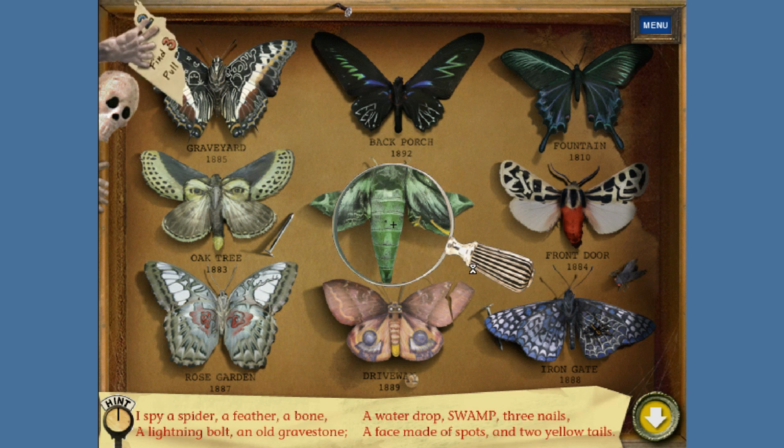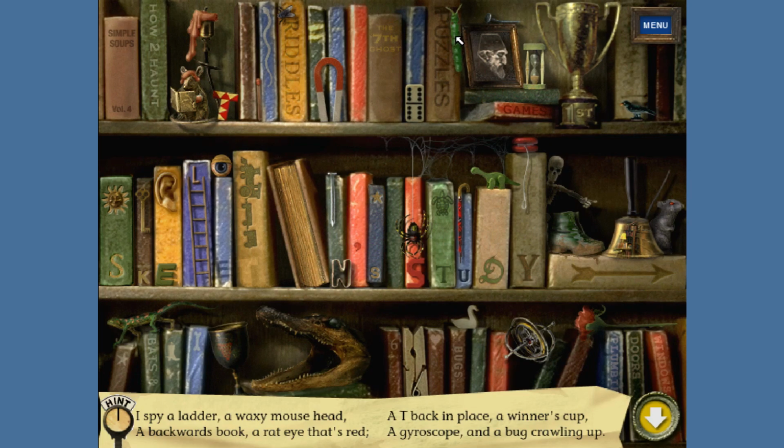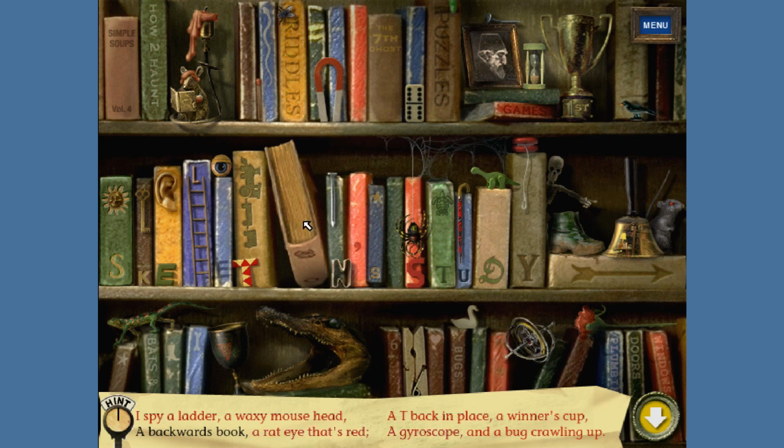Puzzle piece number 3. You're good at this game. See where it fits in the secret message frame. You did it again! Here's puzzle piece 4. It goes in the message frame by the front door.